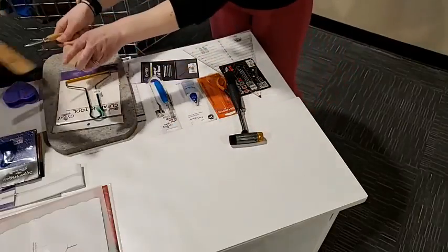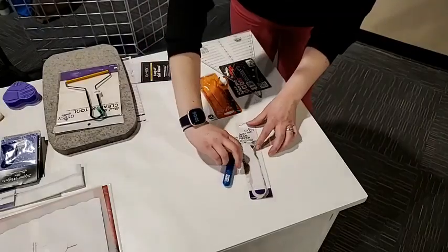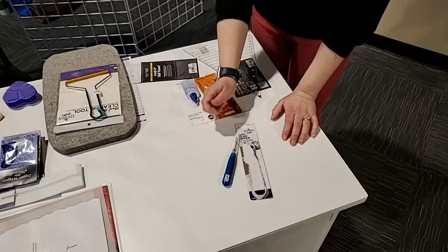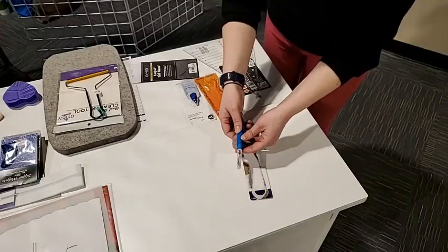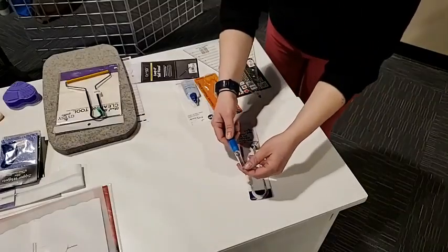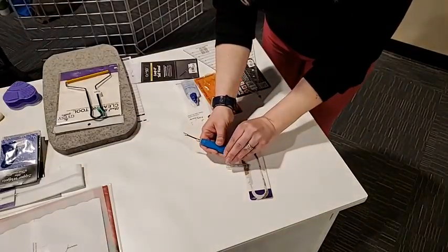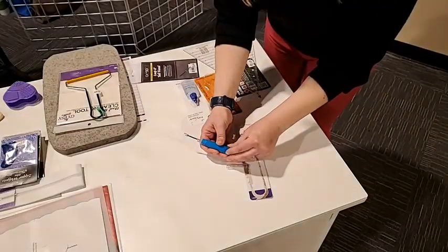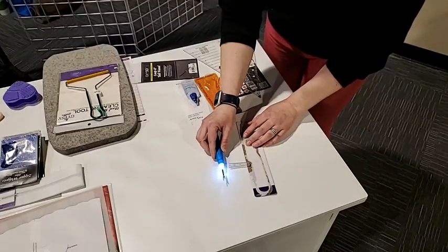So the next one I want to show you is one of my favorite, and this is the lighted seam ripper. Now, when I am sewing with dark fabrics and I need to rip a seam out, it's kind of hard to see. You know, we'll turn on several lights and it's just like straining on the eyes. So this little guy here has a cap, and it comes with 3 little batteries in it. And all you do is flip the switch on, and you can see how bright that is. It's really handy.